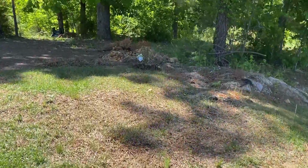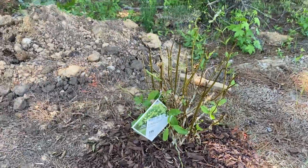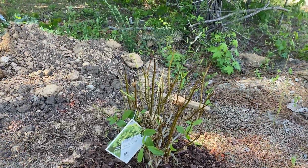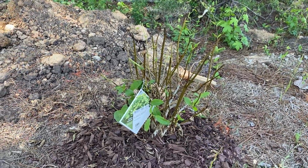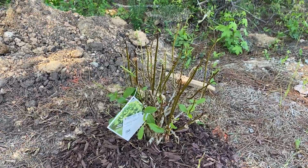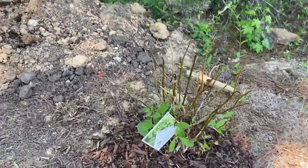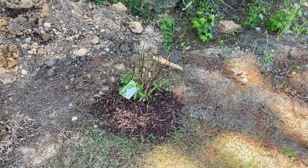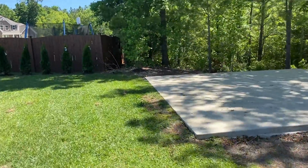I have one limelight hydrangea right here. It really got beat up. Oh, I think the deer might have been eating it. It did not look like this yesterday. So I think the deer have been eating my hydrangea. I didn't know that. It looks pretty bad. Have another one over here.